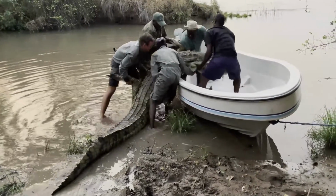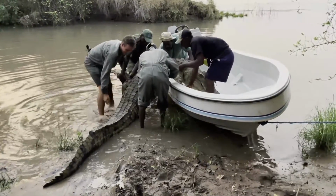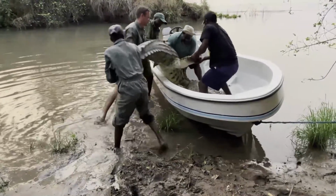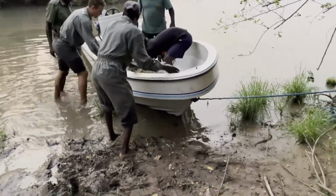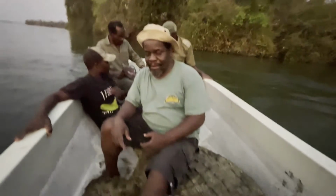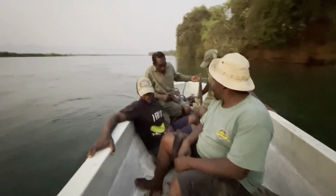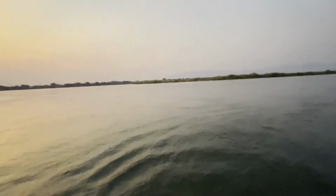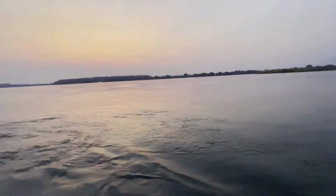1, 2, 3, up! Now we must take it. Yeah, now we've got the crocodile. This is actually quite a crocodile. It's quite surreal, cruising down the Zambezi. Is that a crocodile?